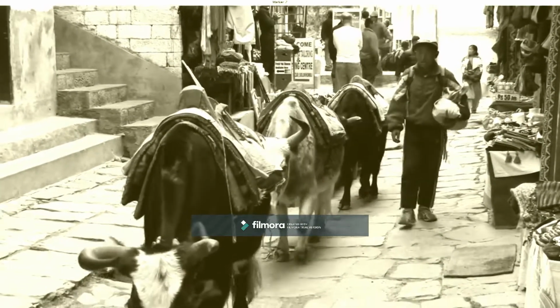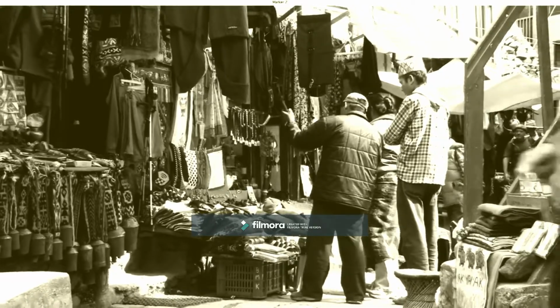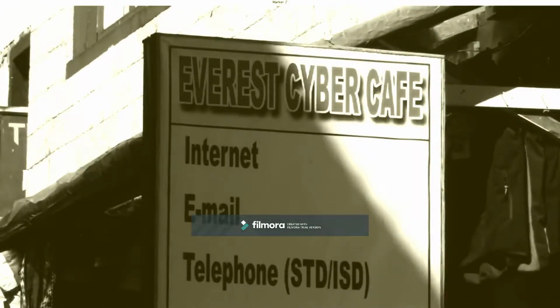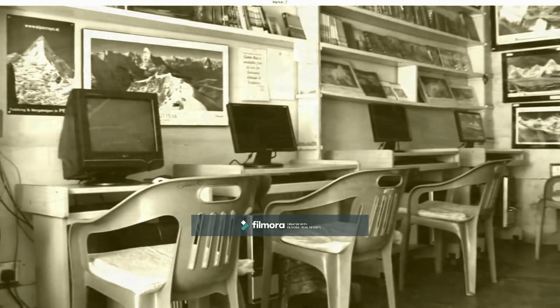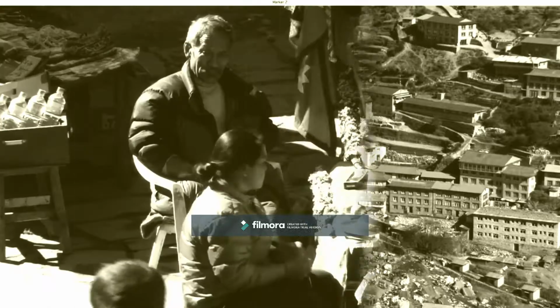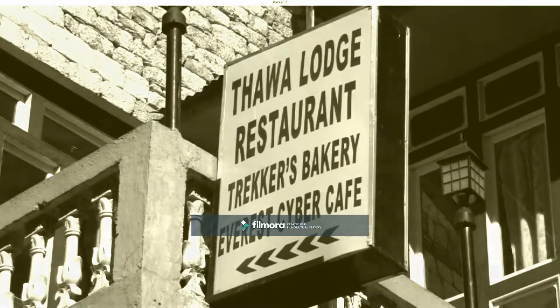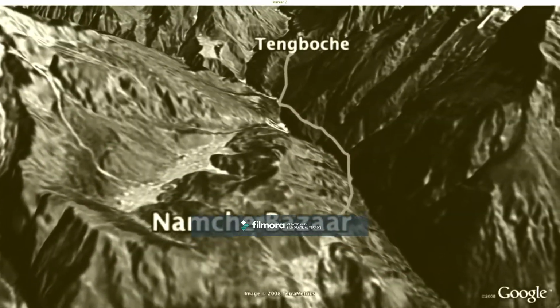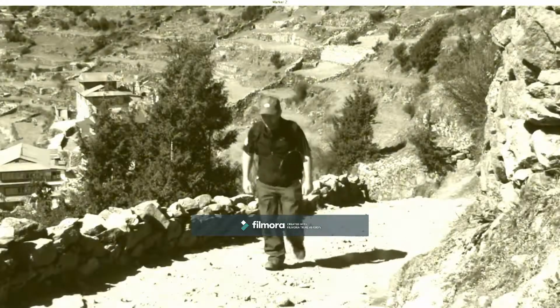Namche Bazaar has items like down jackets, shoes, socks, gloves, scarves and suntan cream, as well as internet cafes, making it one of the few places in the region where trekkers can access the internet. They connect via satellites, and so the connection speed is slow. The village also contains a German bakery, known in the region for providing good quality Western food and pizza. The walk from Namche to Tengboche should take between 5 and 7 hours.